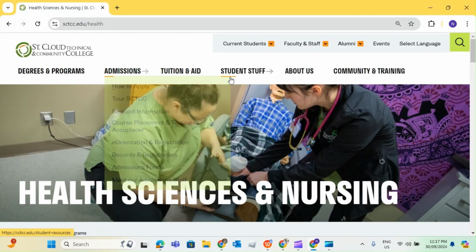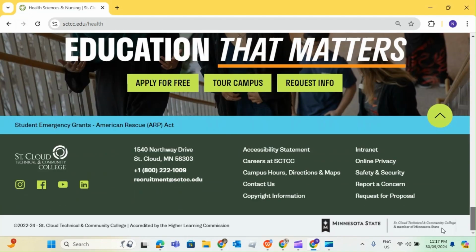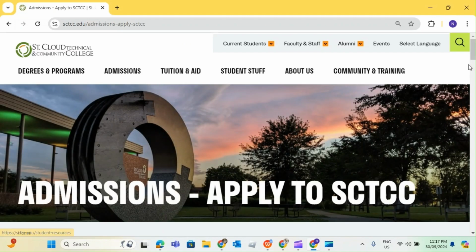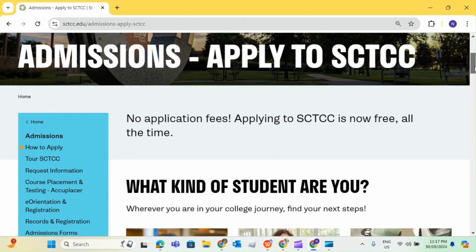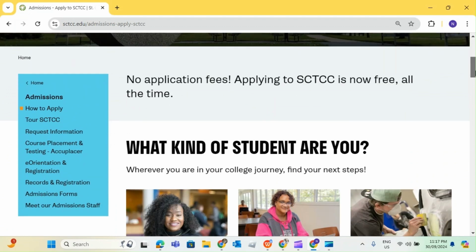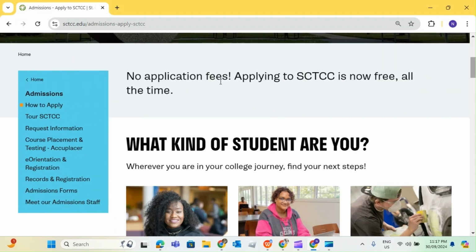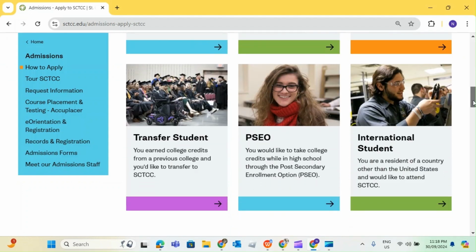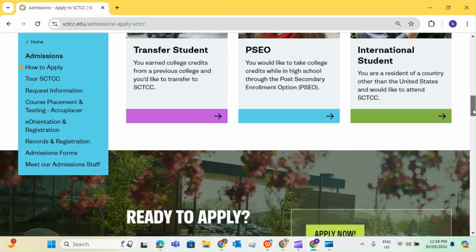So you can apply, which I've always said is apply for free. So maybe let me just use the link. It's easier than just using apply. So it brings me to admission, apply to SCTCC. And what I'm going to say is it's boldly written, no application fee. Applying to SCTCC is now free all the time. It wasn't free previously, but for some reasons they realized that sometimes it's quite difficult for people to do the application because they find it difficult to pay a small amount of money. So they made it free.